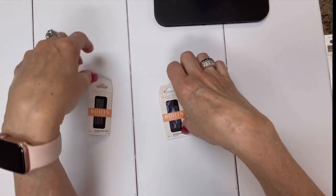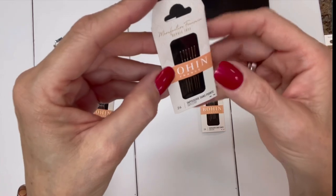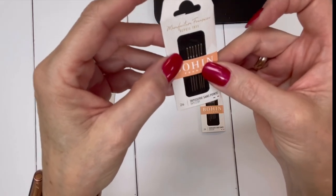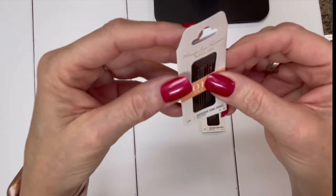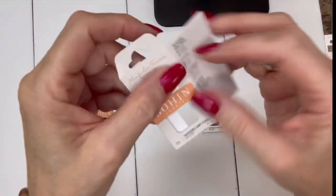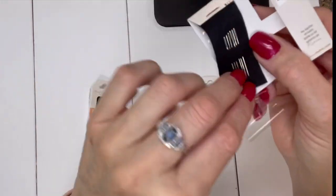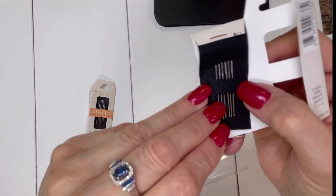Then the size 26 needle, you would use this on a 16 count fabric or 32 count linen. And as you can see, let me gently open this. As you can see here, the eye of the needle is a little bit smaller, okay?